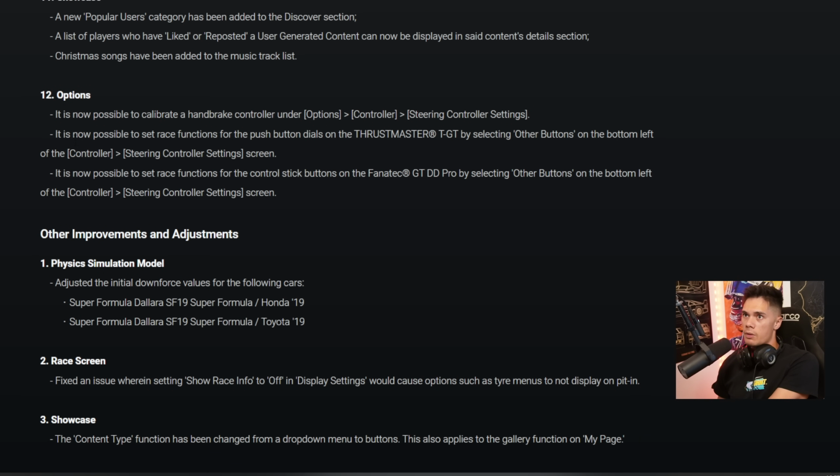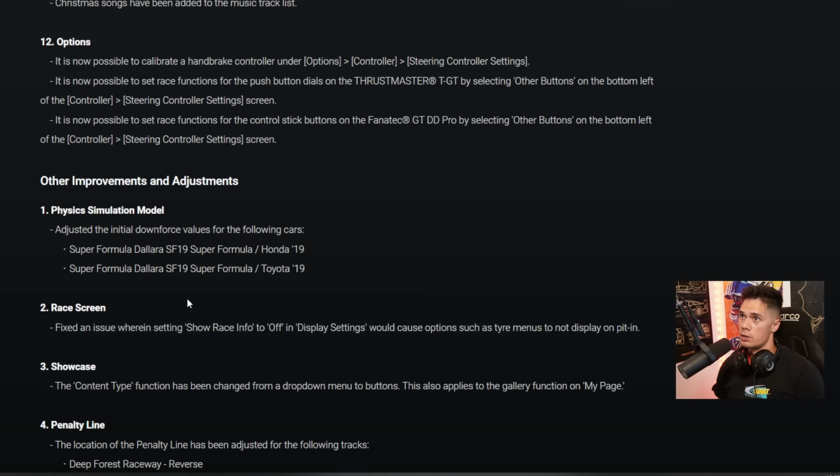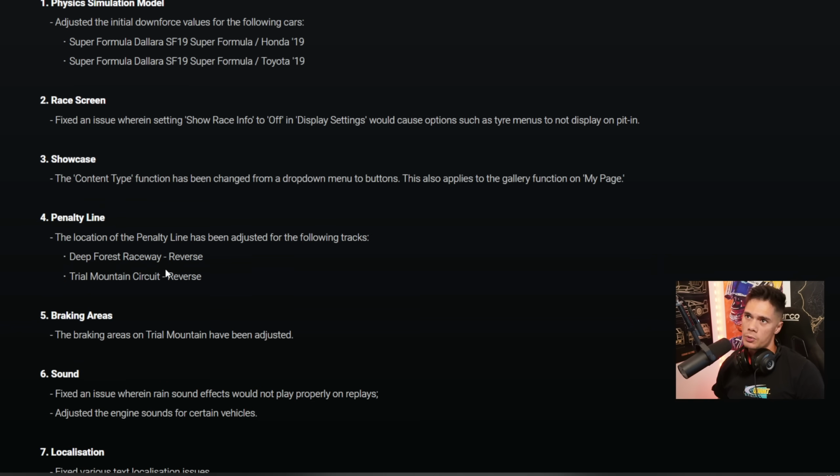Then there's also a couple of other little changes, downforce values in the Super Formula cars, and a couple of little tweaks to the options and the penalty lines on some of the tracks. All in all though, I think this is a very solid update. We've got a track, we've got 3 cars. I think maybe a race car would have been a nice addition, but I suppose you can't have it all.